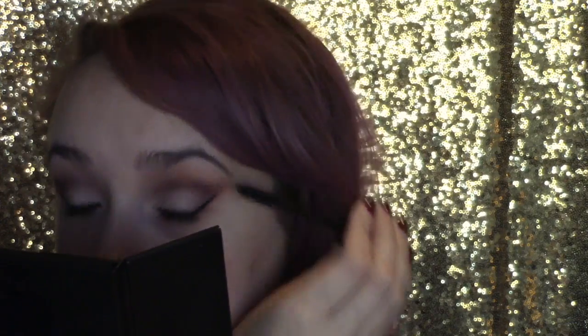But I do like to add a little bit of mascara first, and obviously not a full application, but I do prefer to add just a little bit so it gets my lashes up there so I know exactly where I'm going to put those fake lashes. So, little application.